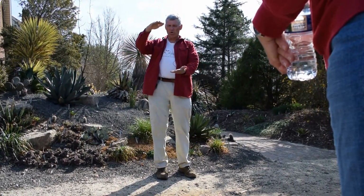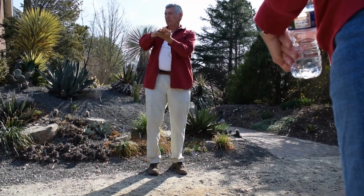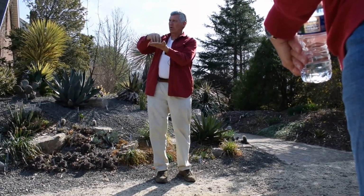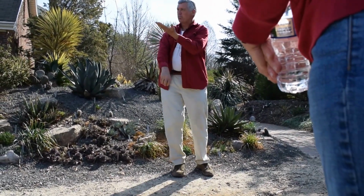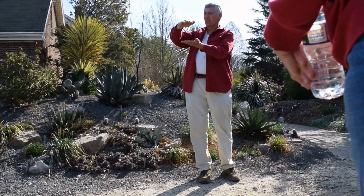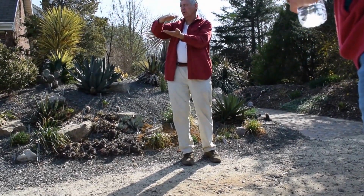What happens to water when it goes through, it hits a different layer. It stops until it reaches what's called field capacity. At that point then, pressure actually pushes the water out. But by that time, you've got water standing. Some plants don't mind it. Other plants, it'll kill them in a heartbeat.